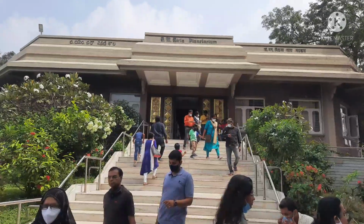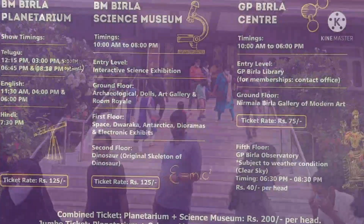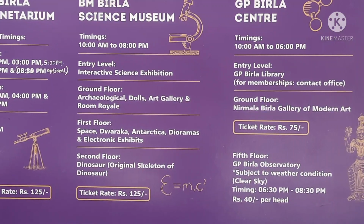So now we're seeing the building of this planetarium. So this is the entry fee and the timings. Just have a look at it once.